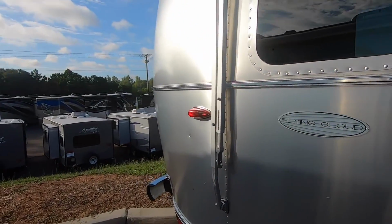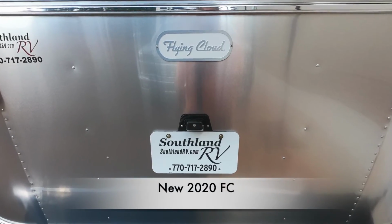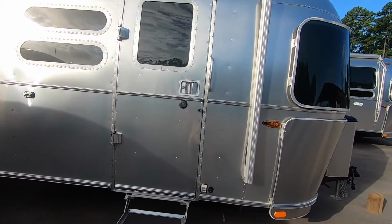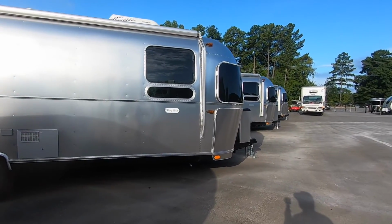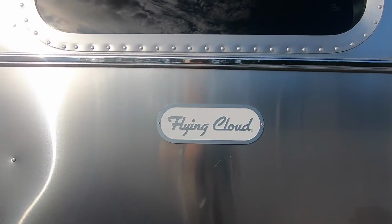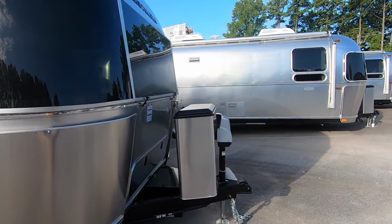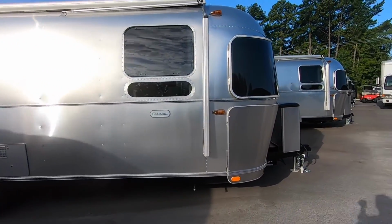Now for 2019, this Flying Cloud emblem has changed. And when I walked up to my new unit yesterday, that's the first thing that I saw that had changed. There's an International here. Here's the new Flying Cloud logo placard, I guess you would call that. Looks like that might be a 25 front bed. Globetrotter.